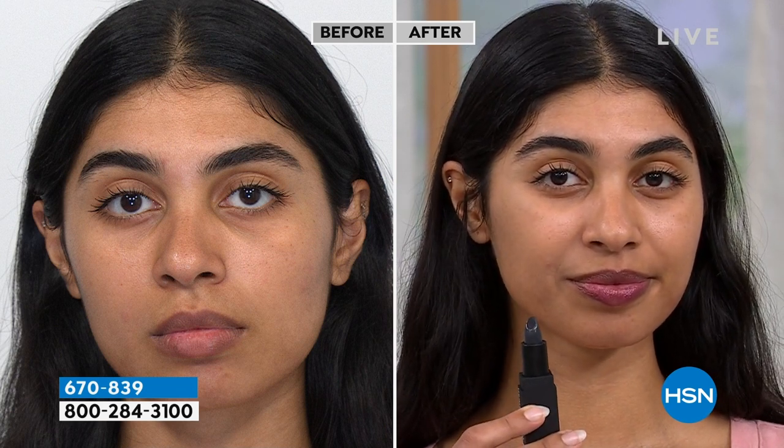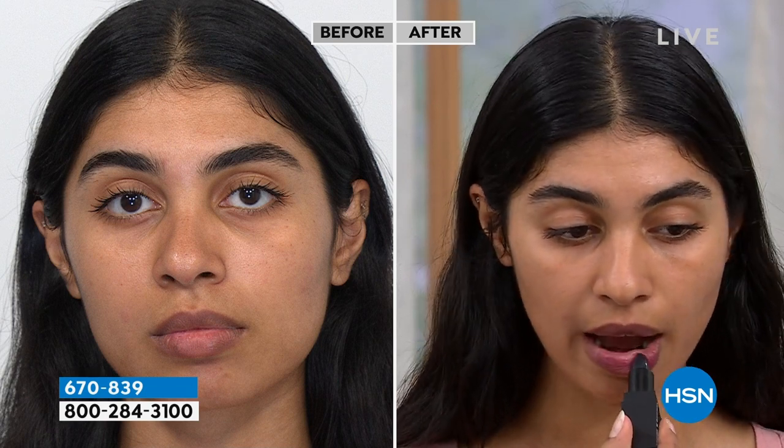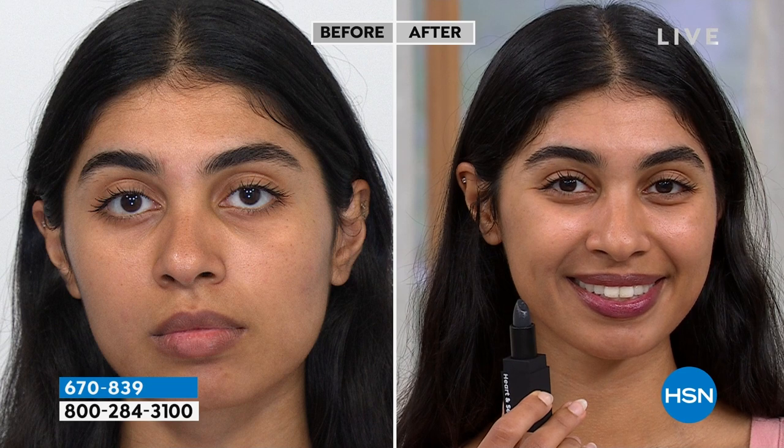Look at the difference. Look at our beautiful model. And how her lips just look absolutely juicy. Incredible. They're drop dead gorgeous. Plumper looking, juicier looking.